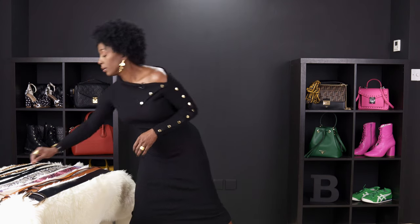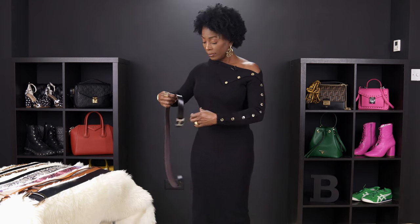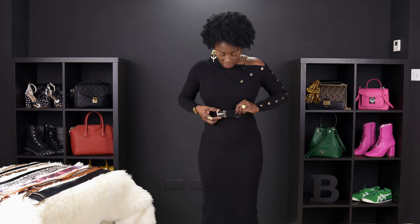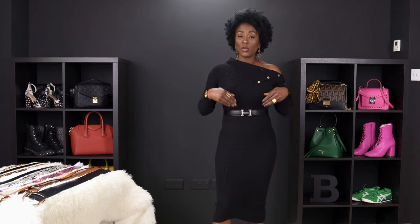So that's why I recommend buying a black belt with gold hardware, particularly if you wear gold a lot. So again, if you wear silver much more than you wear gold, you should get a black belt with silver hardware. Let me show you mine. So this is my black belt with silver hardware, and this is Hermes. Again, I can wear this in my pants, it's for my hips, but I had my lovely production assistant cut holes so I could also wear it around my waist. So you can see how it draws the eye here.